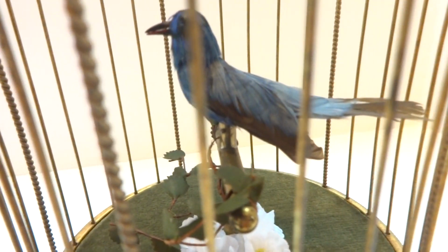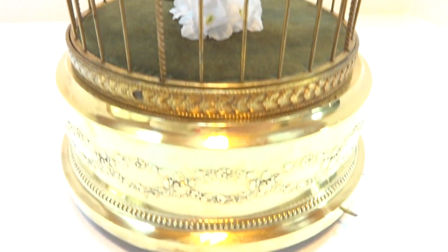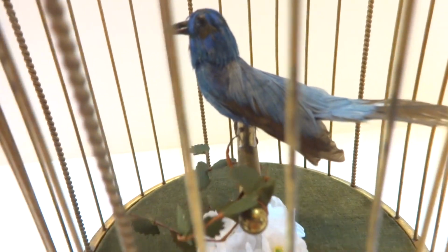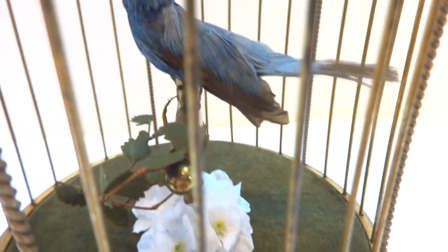I just finished this antique Bontems, a hail from Paris, France, singing birdcage automaton. Very nice condition, fully serviced, gorgeous blue bird, very bright, colorful feathers. Let's watch it play.